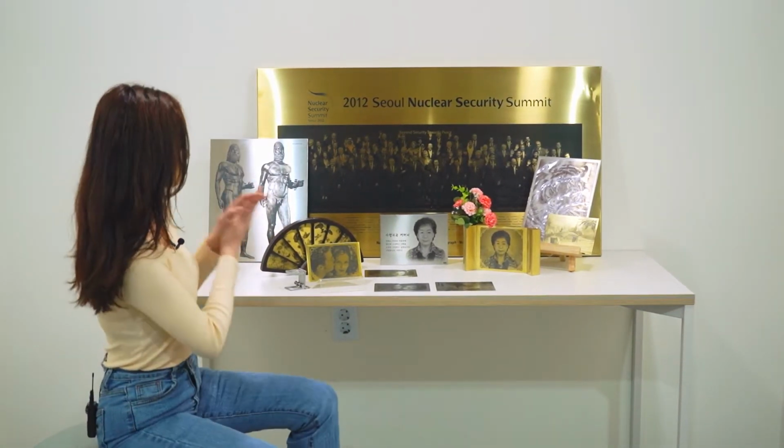Now, as you can immediately see, it's literally what it sounds like. They're photos made on metal. Now, I will talk to you a little bit about how they're made and why they're so special. But first, let's think about why we would need such a thing.